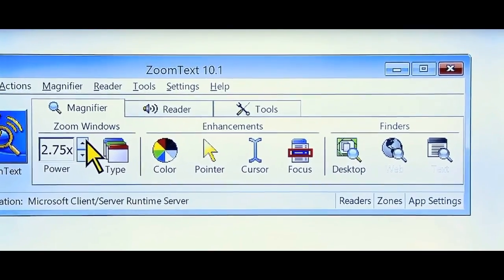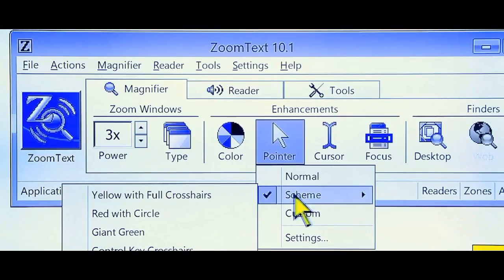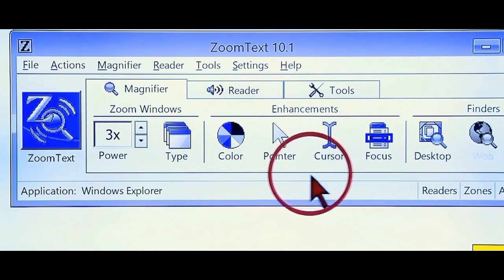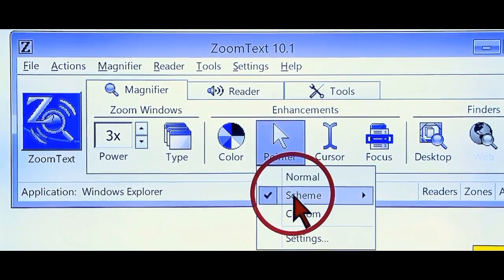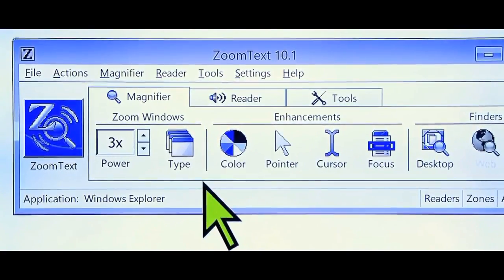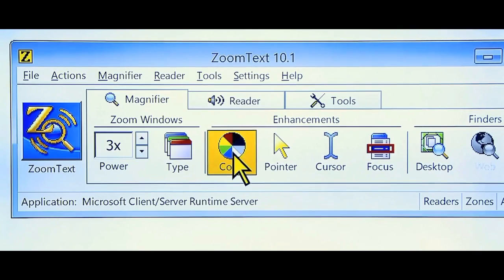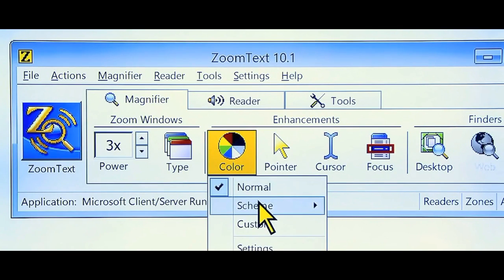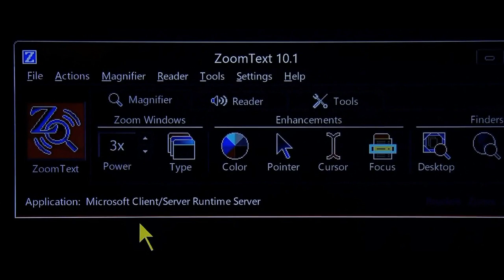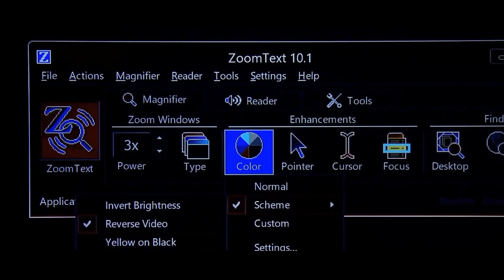ZoomText can help learners navigate the computer. ZoomText helps low vision users use the computer so that they can see text at a larger size. Some of the features include cursor and pointer enhancements that can change the size and the color of the cursor and pointer so that the user can see the items better. ZoomText also offers a color enhancement feature so that the user can change the text against the background color so that they can read it more easily.